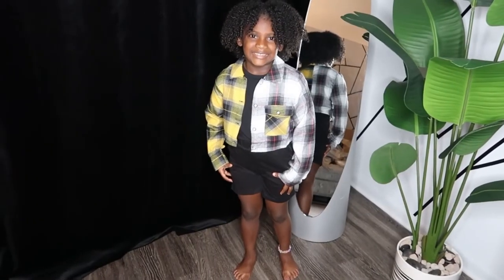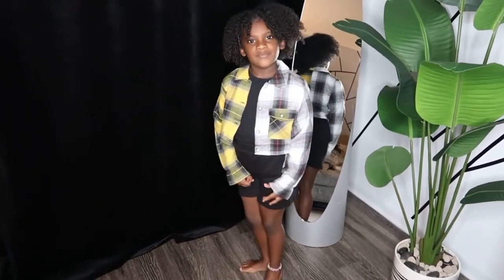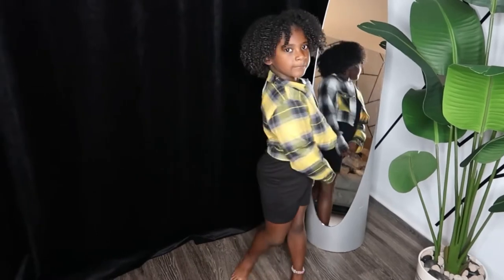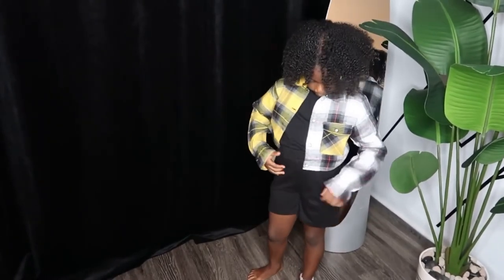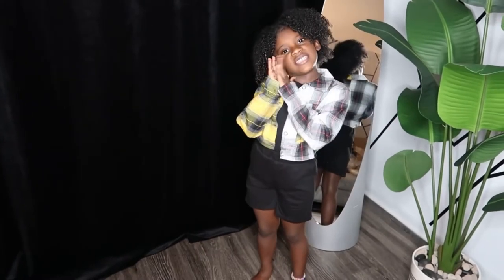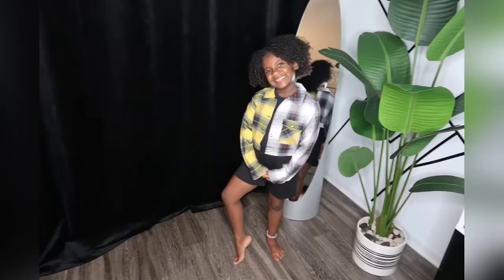All right, so this is a flannel that I paired with that same outfit. It's a crop flannel, but again, she'd be wearing it with something like that or a black shirt under. It's really cute. I'm gonna get me one so we can be matching. Matching twinsies.